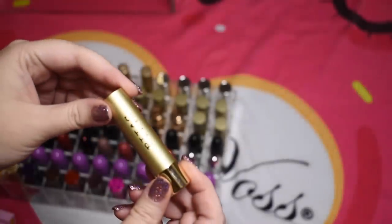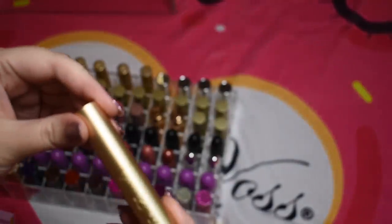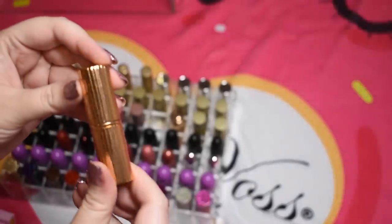These are Stila lip balms. And then more of the Too Faced lippies. I have some Clinique and a few Charlotte Tilbury in here also. The packaging is very luxe, and I do enjoy it.